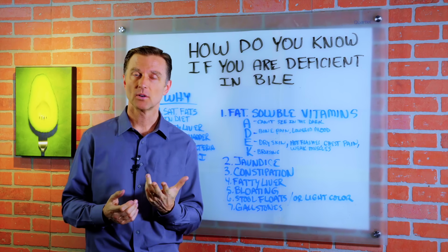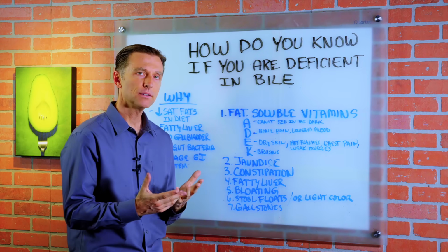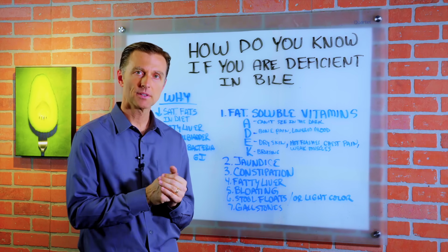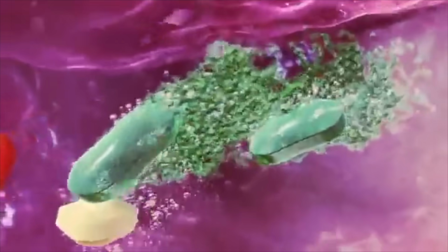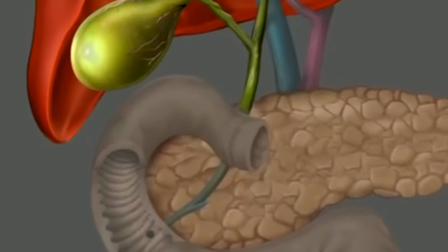So how does one really know if they're deficient in bile? What is bile? Bile is a detergent, okay? It helps you break down the fats, and it helps you extract the fat-soluble vitamins and other essential fats like omega-3 fatty acids. Without bile, you can't pull those into the body.